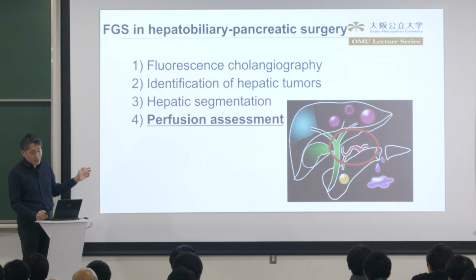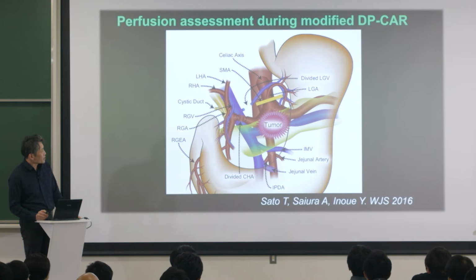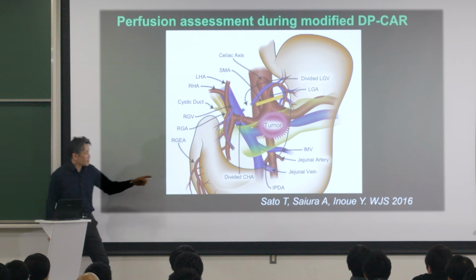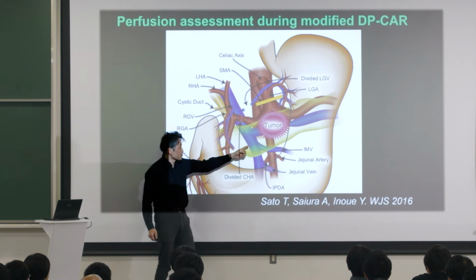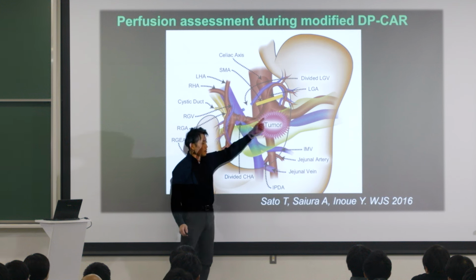The perfusion assessment. Perfusion assessment is really easy technique. We only need the bolus injection of ICG. Let's see a case of the modified DPCAR procedure. DPCAR procedure is that this is the pancreas and the tumor is located here, but invaded to the very important artery here.